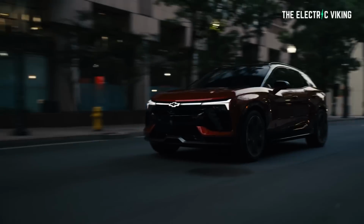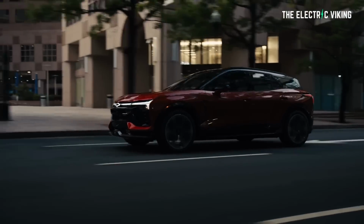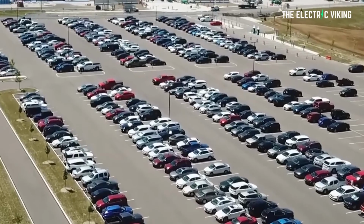Personally, I think this size is awesome. I absolutely love the size of this vehicle. It's the kind of size where I think there are not many electric cars right now in this bracket. There are not many electric cars, to be honest, from General Motors anywhere in the world, period. So this is a pretty good start from the company.